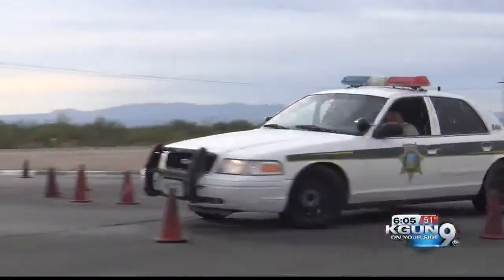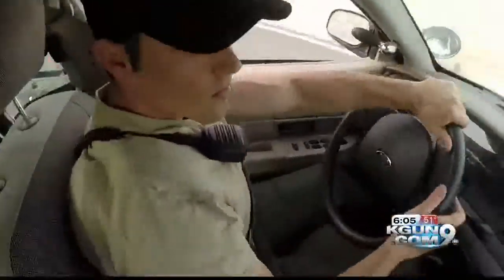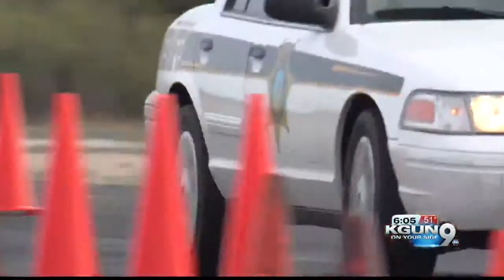One of the instructors sits in your passenger side and he's staring at your hands, making sure that you do everything right. There's a little bit of pressure there, but you get a little bit more relaxed the more you do it. Even though it looks extreme, Deputy Othick says this is something these new deputies will use almost on a daily basis. We get their adrenaline going, get them used to that, and then they know their limits at that point, and they know how to control the car.